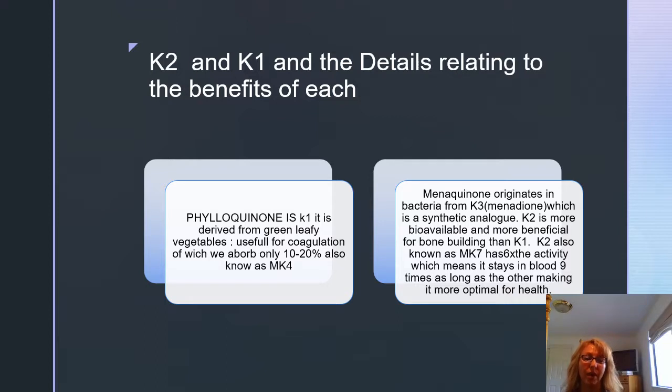Phylloquinone is K1. It's derived from green leafy vegetables. It's useful in coagulation, and we absorb only 10 to 20% of it. It's also known chemically as MK4, and we typically will absorb it for 9 hours of time. That's on average how long it's in our blood. Menaquinone originates in the bacteria from the K3, which is menadione, a synthetic analog.